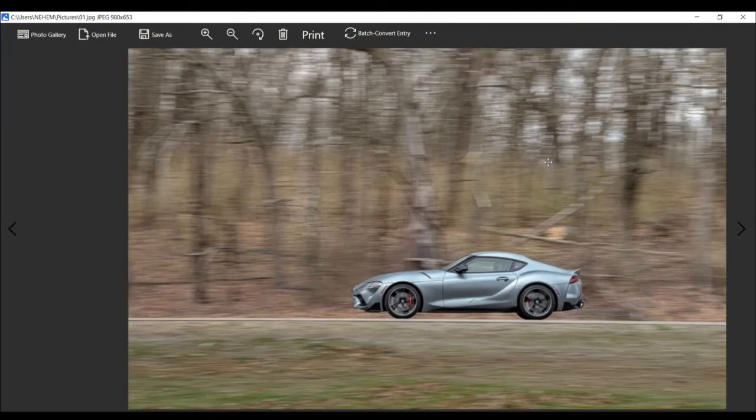Hello, this is A Automotive Reviews. And today what we have here is the 2021 Toyota Supra.